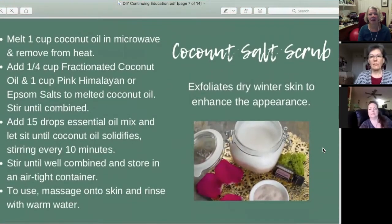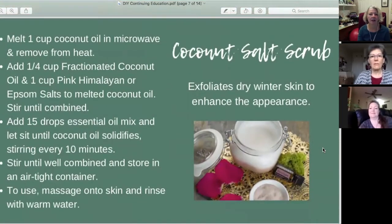Now this is a recipe I came across, and I still haven't had a chance to make it, but I think it looks really good. And so this is a scrub more for your body. You microwave the coconut oil. You add the fractionated coconut oil and 1 cup of the Himalayan salts, and you melt it all together until it's combined.